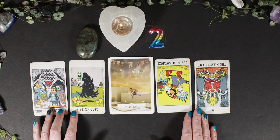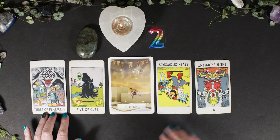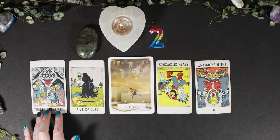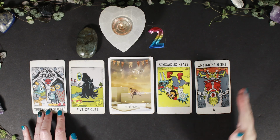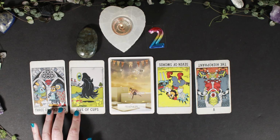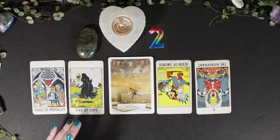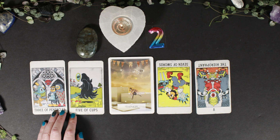Like, you might want to make a manual, like a standard operating procedure. I feel like you would be somebody who would look at the end goal and go, okay, we need to do this step, this step, this step, this step, this step. I feel like the Five of Cups, sometimes you get lost in the past. Nostalgia, looking backwards.